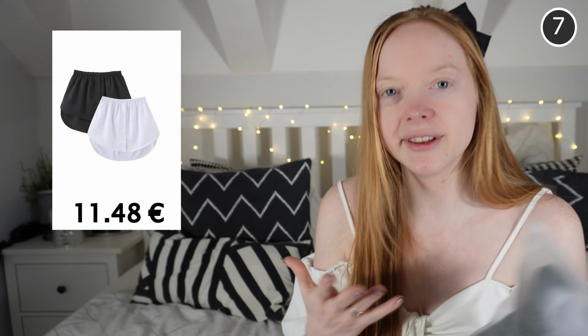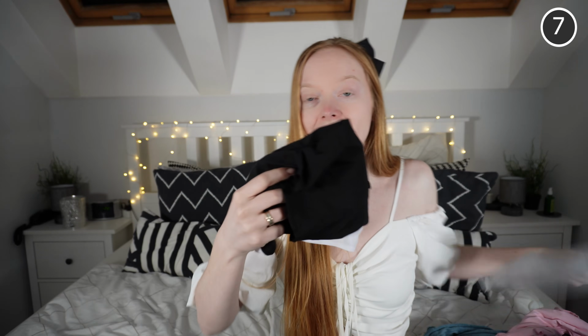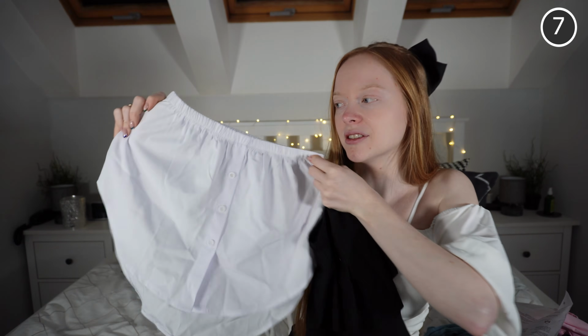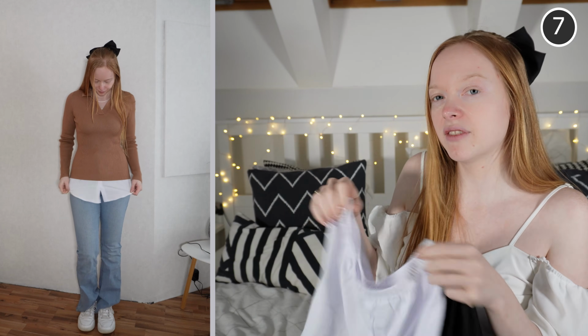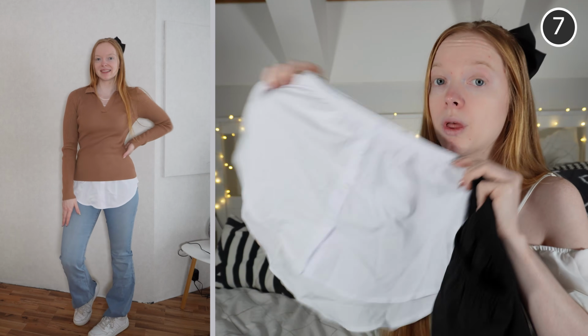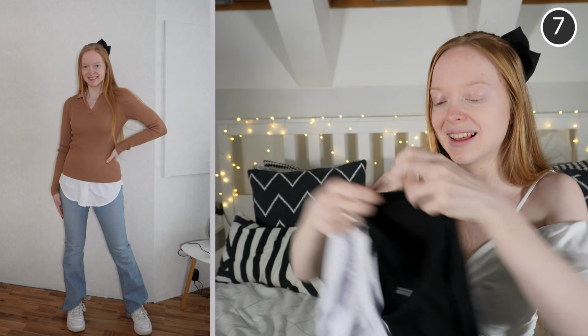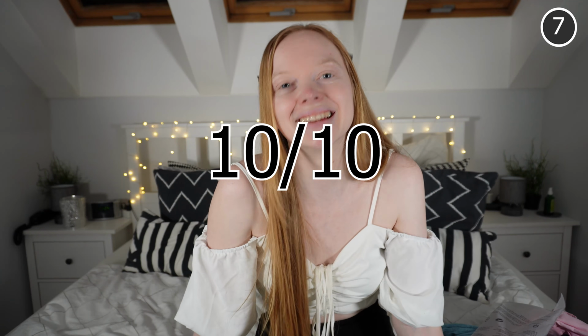Now the next item. I never knew something like this existed, and it's really a genius idea. What we have here are 2 items, one in white and one in black, which are basically the under part of a blouse that you usually wear underneath. Like, this is just the under half. You know, just something that peeks out a little bit under the top that you're wearing, and you can basically pair this with whatever you want. And here we have it in white, and here we have it in black. I think this is a great addition for every closet. I'm sure everyone can use this. Also, if you have a top that has a weird length to it, you can add this underneath. I want to give them both a 10 out of 10.